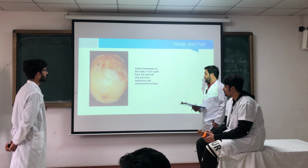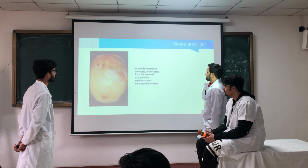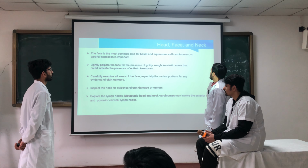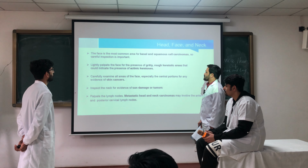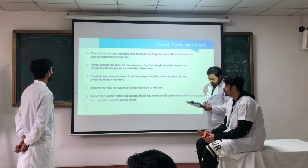Actinic keratosis on the scalp. A skin graft from the removal of the previous squamous cell carcinoma is evident. Now, head, face, and neck. The face is the most common area for the basal and squamous cell carcinoma, so careful inspection is important.